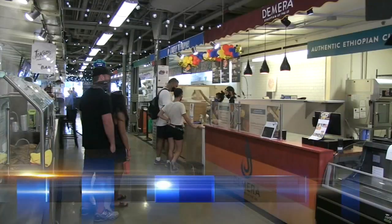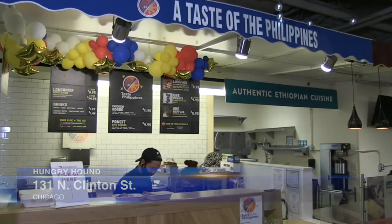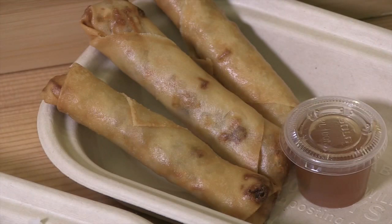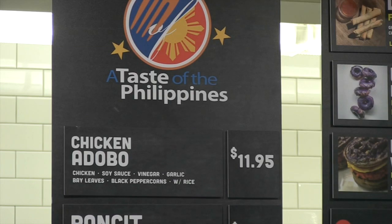Foot traffic is a lot lighter at the Chicago French Market these days, and a taste of the Philippines is a blink-and-you'll-miss-it kiosk there. But owner Kathy Vega Hardy makes everything from scratch, like her hand-rolled lumpia. And when it comes to adobo, it's front and center on the menu.